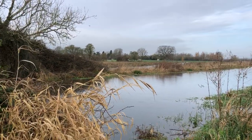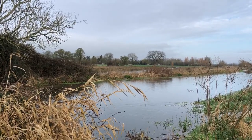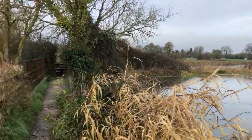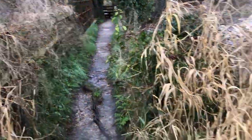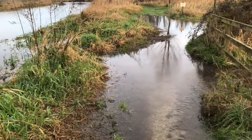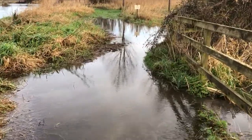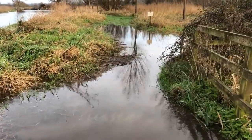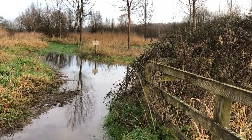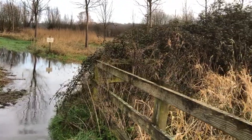This normally is quite a gentle flowing brook stream, and as you can see here, we've had so much rain and so much flooding that actually the path around here is so over flooded that I'd need waders to get through to the actual main source of the river, which is to my right over here, which is the Avon River.